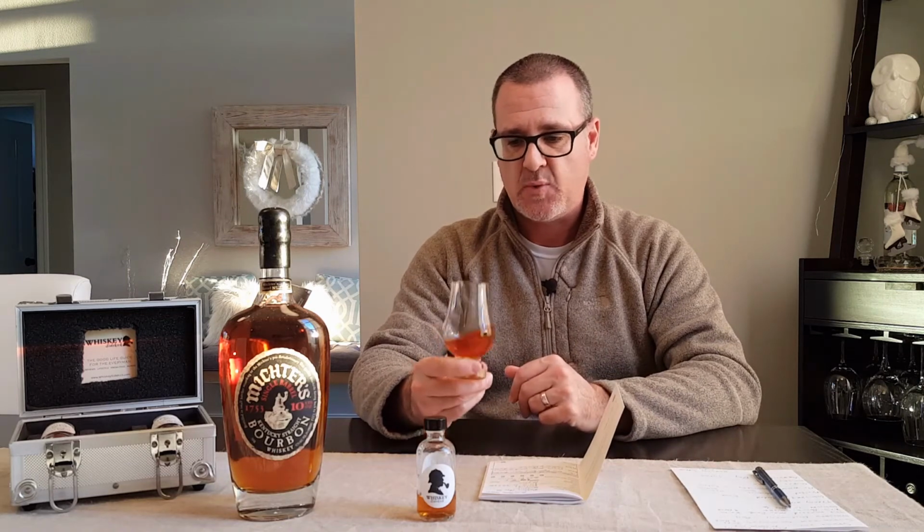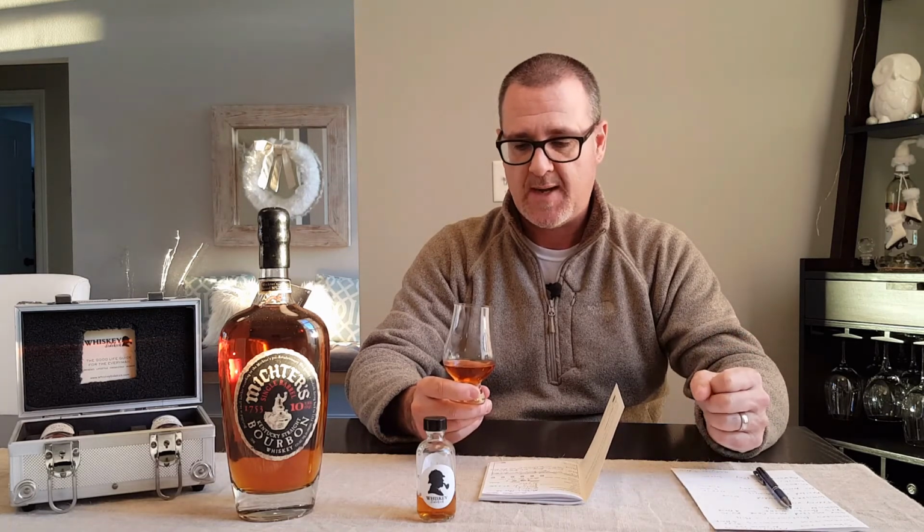This is fantastic. Really sweet, that candy corn, a large amount of butterscotch, the vanilla, a lot of the typical bourbon notes just enhanced a little bit more. They've done a fantastic job sourcing this. The only issue is I wish I knew more of where they actually source it from, but whoever it is that's doing the sourcing and picking the barrels is doing a good job. But as far as the taste of this, really nice and sweet.